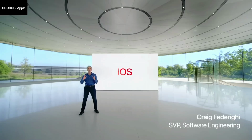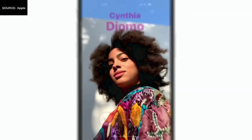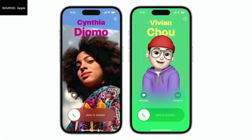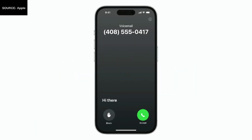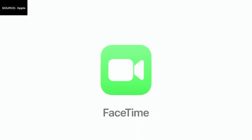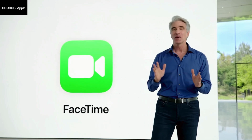Let's start with iOS 17, and we're making a big update to the phone app this year with personalized contact posters. Contact posters feature beautiful treatments for both photos and memoji, paired with eye-catching typography. And in Chinese and Japanese, the new layout with vertical text looks incredible. Live voicemail. Now, when someone calls you and leaves a message, you'll see a live transcription in real time as they speak. FaceTime. Now, when you call someone on FaceTime and they aren't available, you'll be able to leave a message.